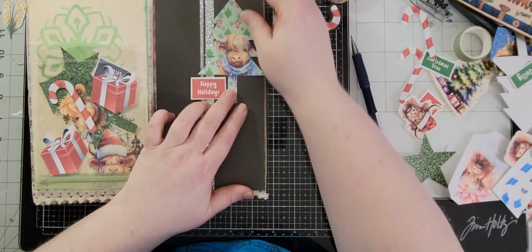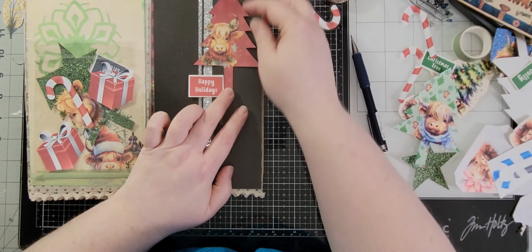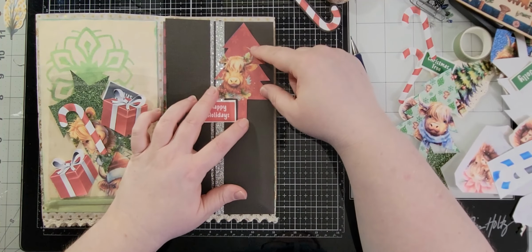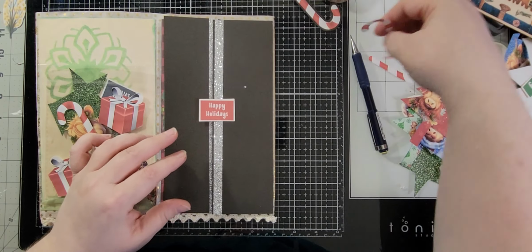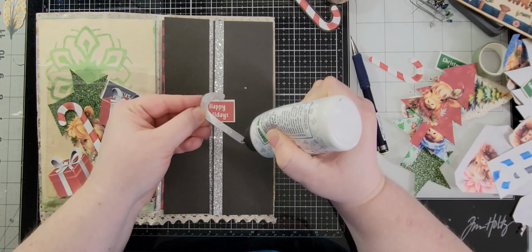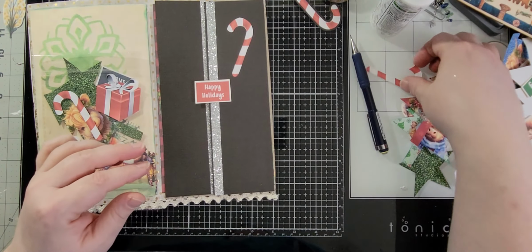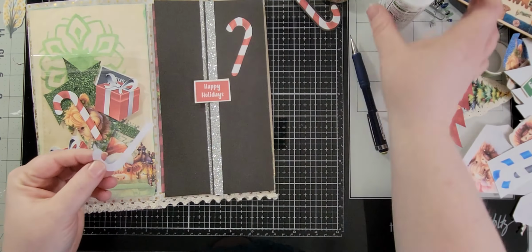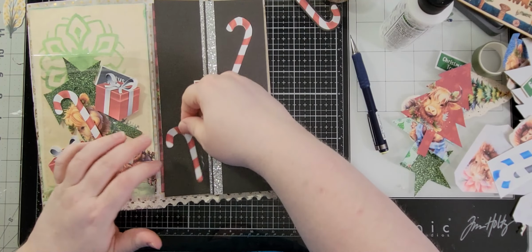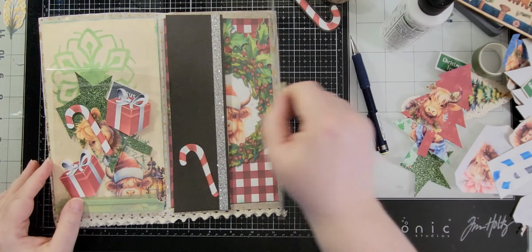So let's see. I'll put a little Christmas tree there. Does that look like it's just put there for no reason? Or I could. Here, I'll just take two candy canes. Just cover it up like this. There's that one. Then we'll put one down here. There we go. We have our little tab.